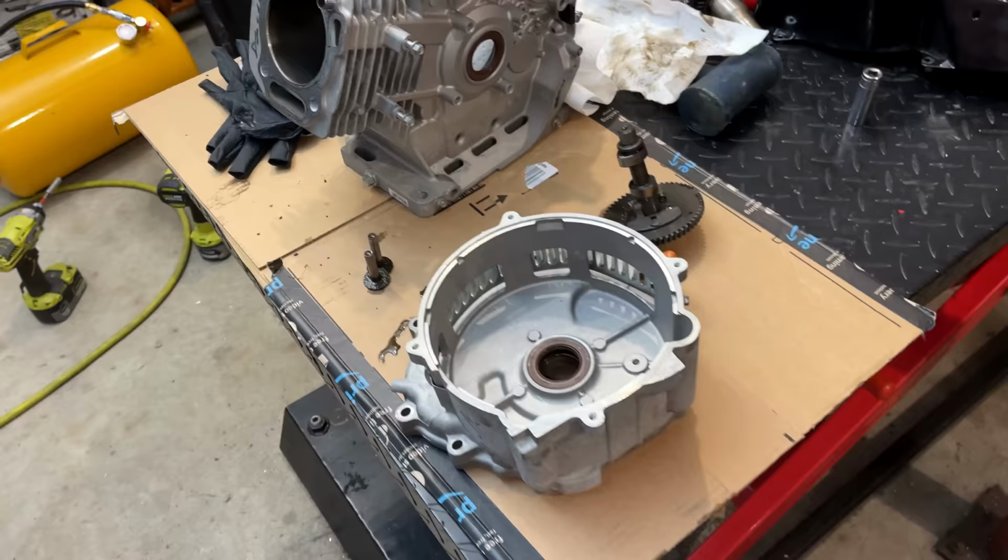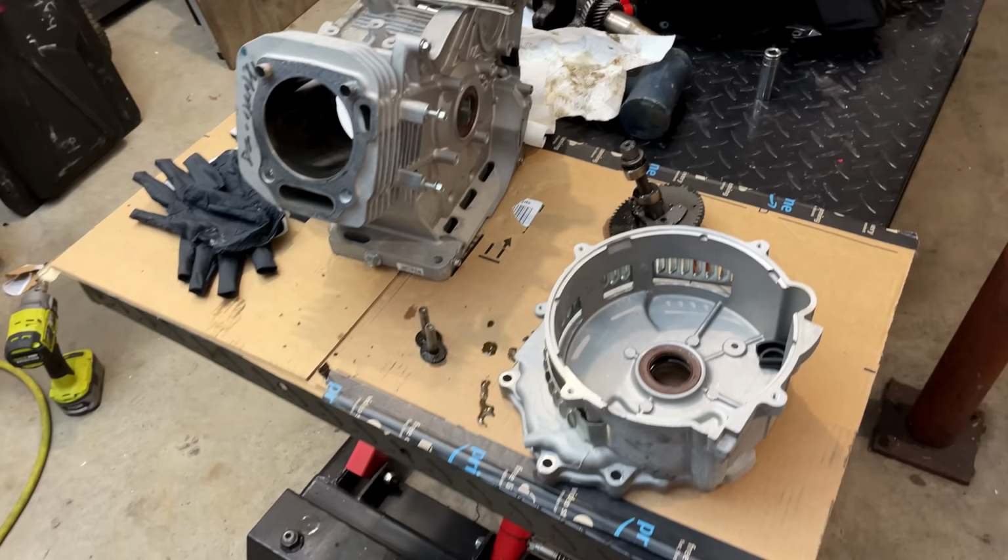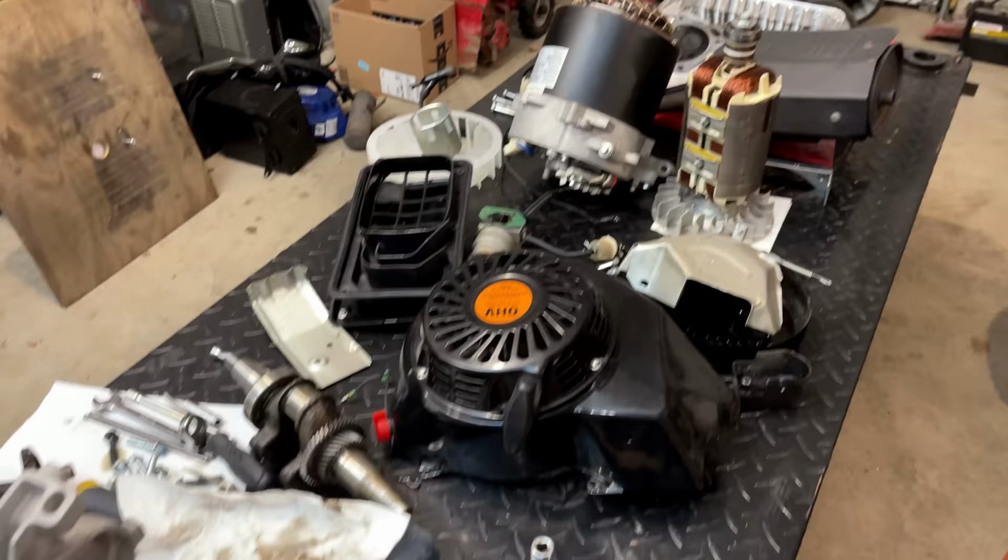So where do we go from here? I mean, this engine, it cannot be salvaged. I would say a majority of it is going to be recycled. And we have basically an entire generator in parts up here on the lift and nowhere to go. But I do have a plan B.